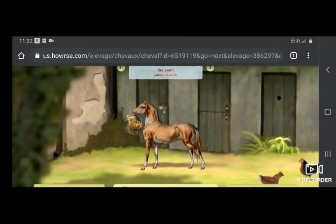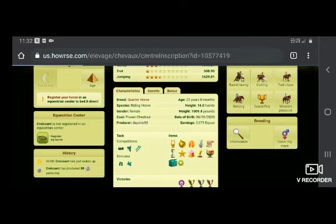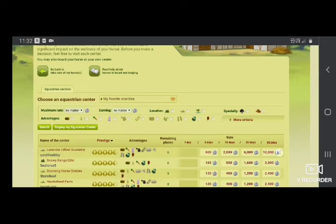This is Croissant. My mom helped me name this one. Oh, we gotta board her. I like how it looks with the background. It kind of reminds me of Beauty and the Beast. I don't know why, but that's what it's like in my mind when I see it.